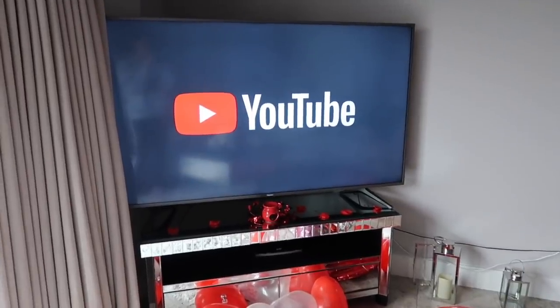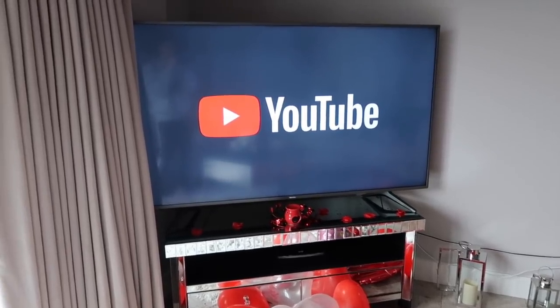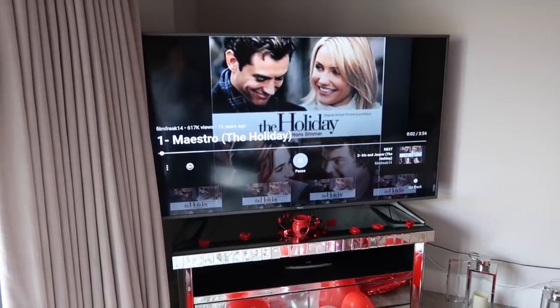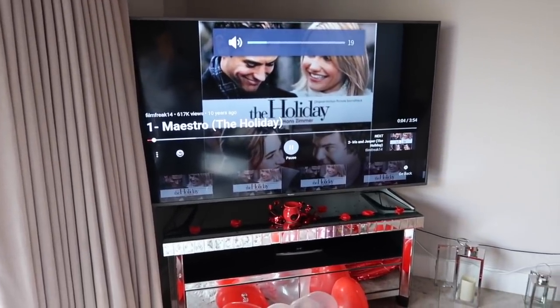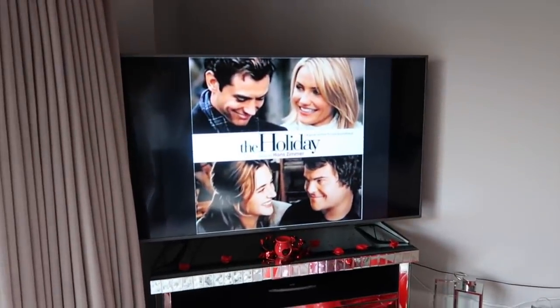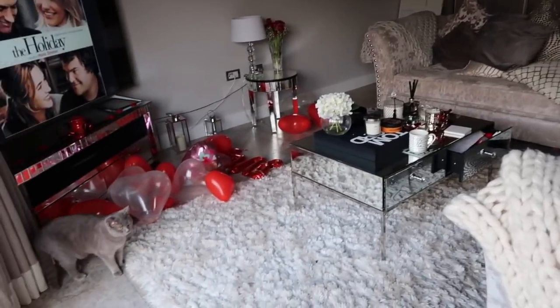And then next, the second mandatory thing I have to do at the beginning of every clean with me is put on some music. I feel like if I'm ever unmotivated and I just put on some music on the telly, it just instantly makes me feel better and just makes me want to grab the cleaning products and get cleaning. So I've got The Holiday on, which is the holiday soundtrack. I actually really like classical music, which you may not know about me.